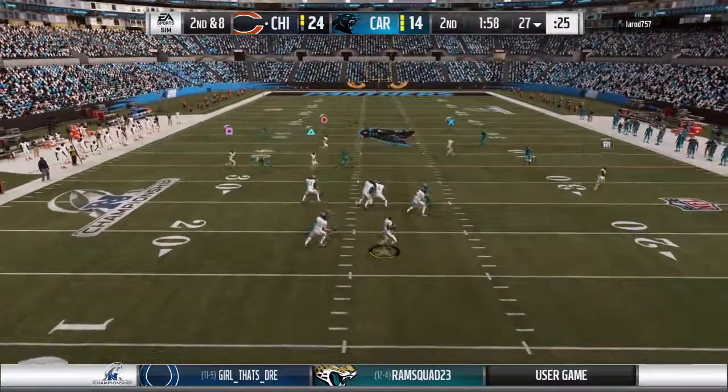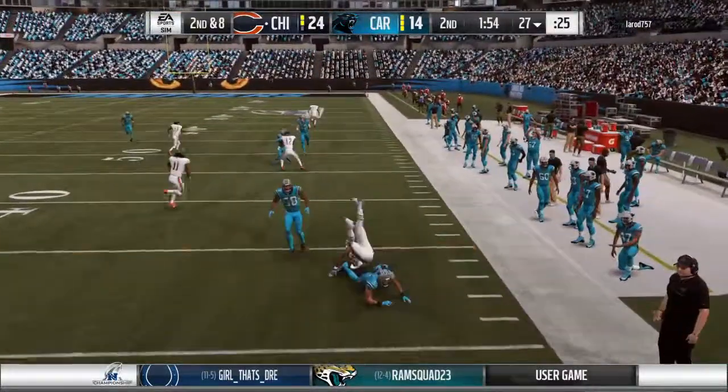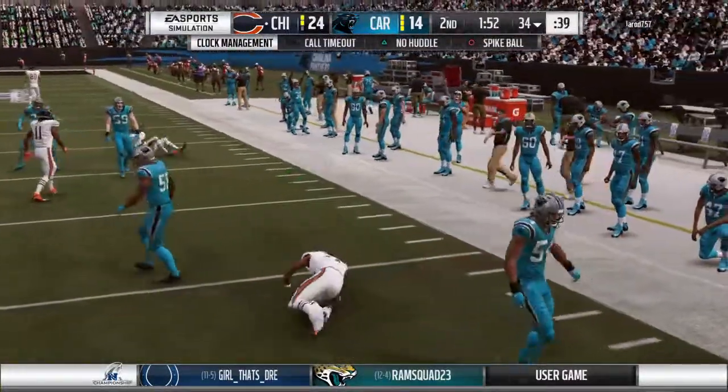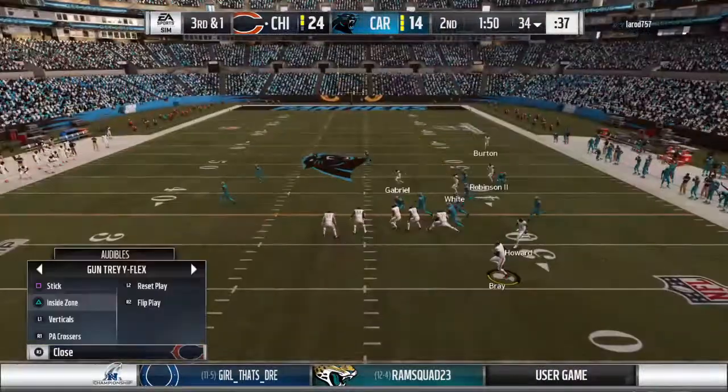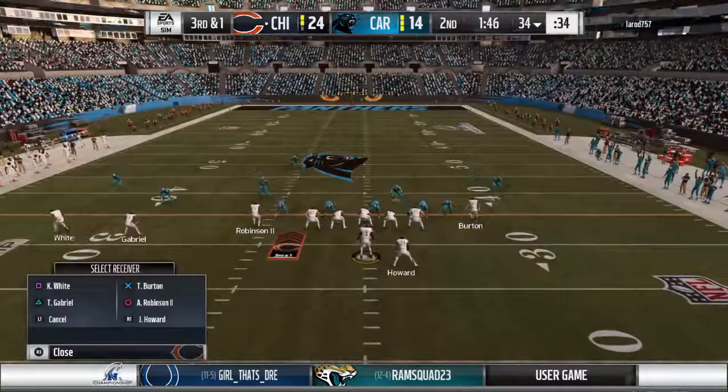Now back to throw. Escaping the pressure right. He leaves this one for Howard. And he'll get it up near the 35, right at the 34 here. It's a gain of 7, and that'll bring up a 3rd and 1.